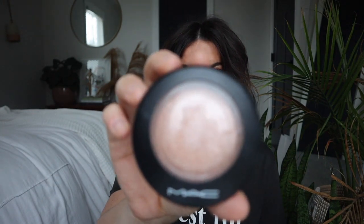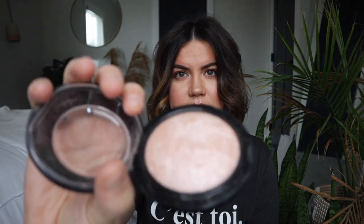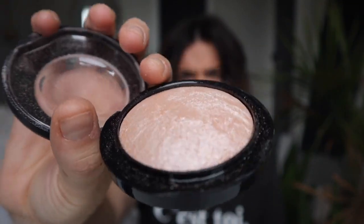Okay, the next thing is a highlight and I got the Mineralize Skin Finish in Soft and Gentle by MAC, and to be honest, I haven't really bought a ton of things from MAC, but I saw a girl use this on a video and I was just obsessed with it. It's super pretty. It's very soft like it says, but still just gives you a really nice glow that isn't super harsh. I have been obsessed with this. This is probably one of my favorite things that I've bought in the last month.